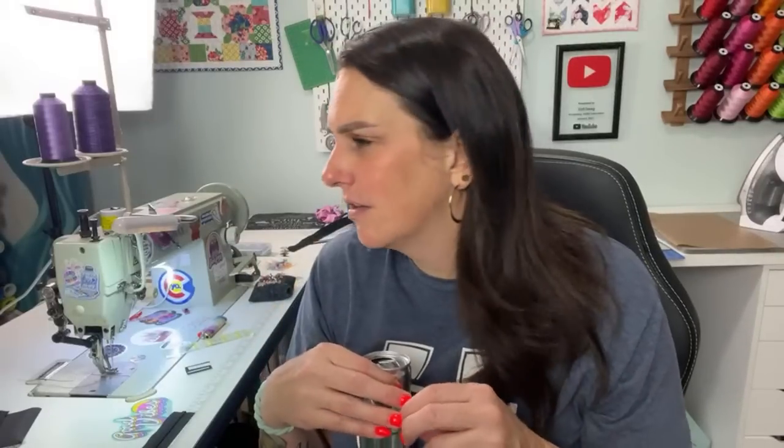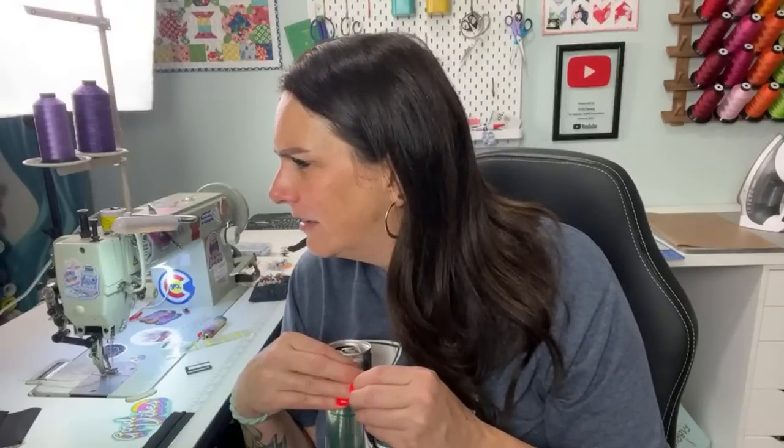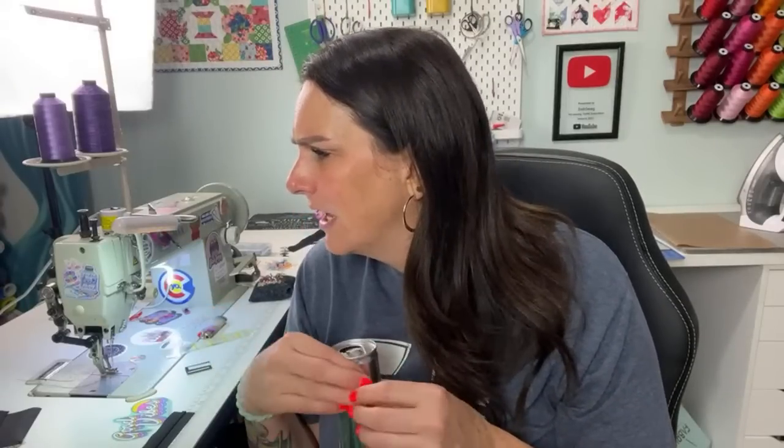Digitizing, Jenna, is for embroidery files. You can't just use a regular PDF file for embroidery. It has to be set to the stitches, which is called digitizing. It's quite the process. So, yeah. Oh, thank you, Renee. Renee answered you.